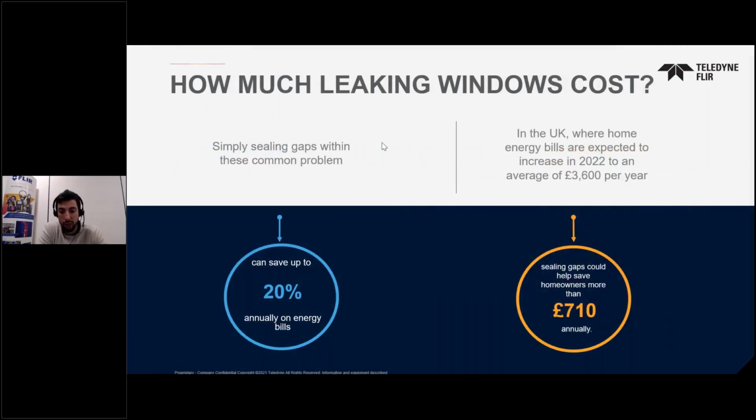Simply sealing gaps within these common problem areas can save the homeowner up to 20% on energy bills each year. And according to Home Advisor, in the UK, where home energy bills have increased in 2022 to an average of £3,600 per year, sealing gaps could help save homeowners more than £710 annually. And for those of you who experience hot summers, those same winter fixes could help improve cooling efficiency during the warmer months, further compounding energy cost savings throughout most of the year.